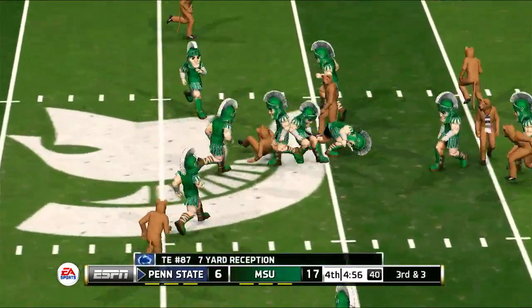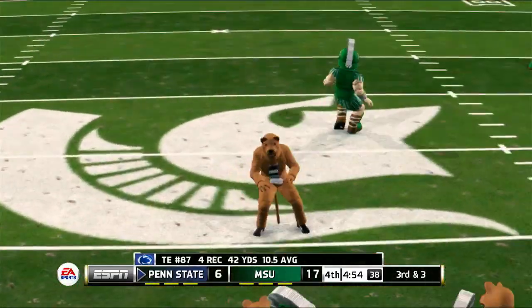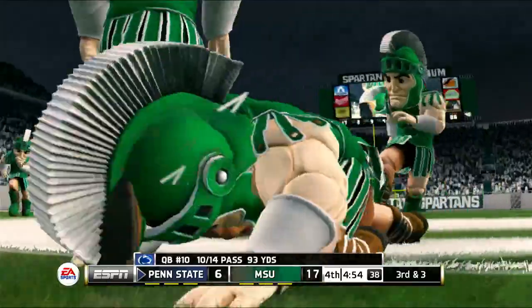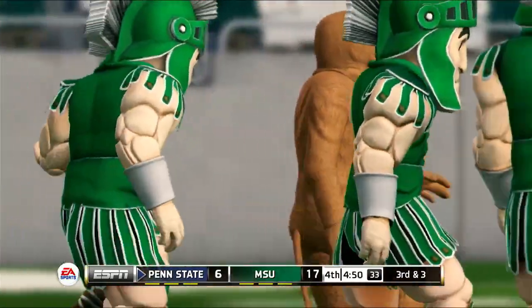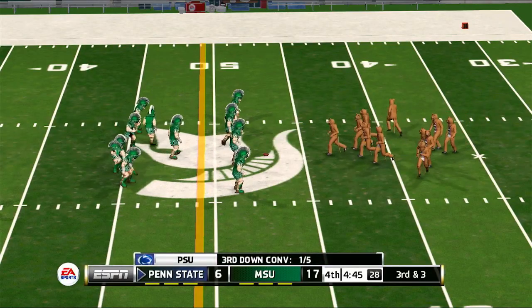And a quick throw. That's a 7-yard gain. Good decision here. Nice dump off. It's only 7 yards, but the offense will take that play every time. They need about 3 yards to get the first down here on third down.